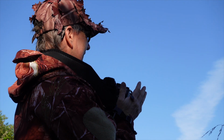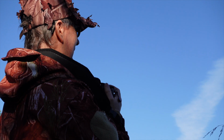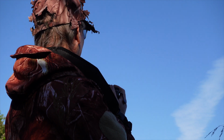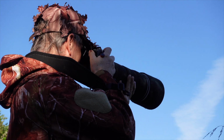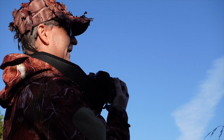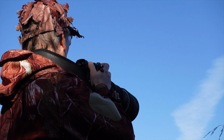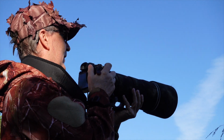So basically the common tern goes out to sea, picks up a small sprat or something, quite a small fish, and then it comes back and feeds it to its chicks in the nest, which is on these sort of islands they've set up, specifically for the common tern here. There's a pair now racing across the sky. It's a great chance for in-flight shots.